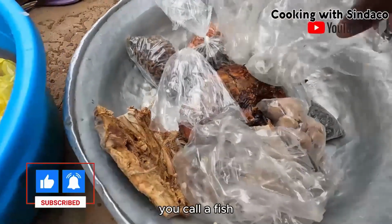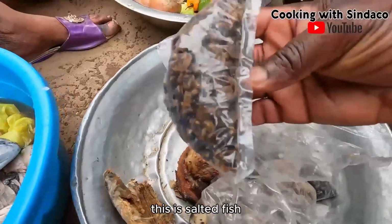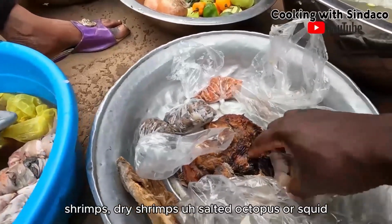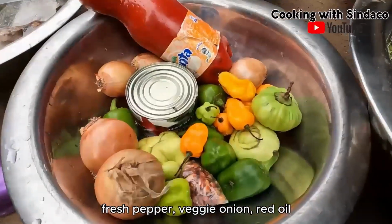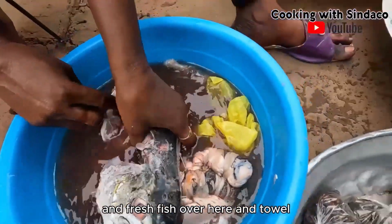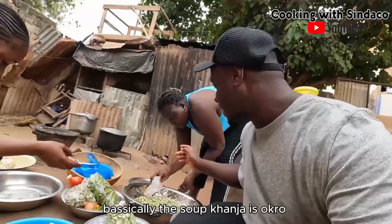What do you call it? Some fish. This is salted fish, mussels, and shrimps, dried shrimps, salted octopus or squid. Over here we have fresh pepper, aubergine, onion, red oil, and fresh fish. Basically, the soup kandia is okra, so we have these ingredients over here, and this is okra.